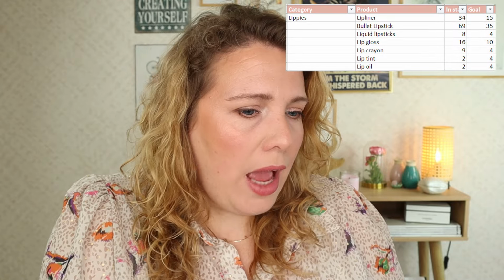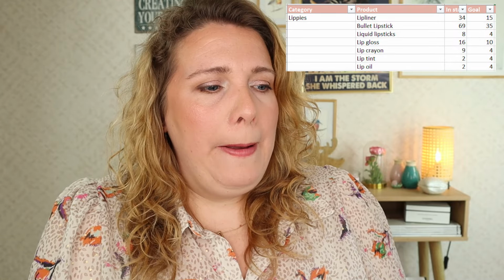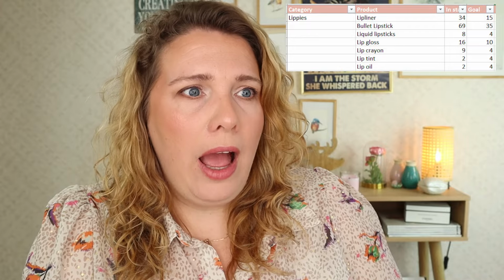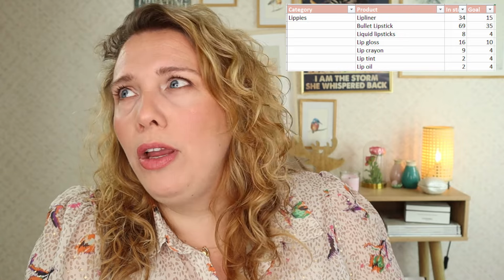Okay, then for lippies, I have 34 lip liners, and I have a lot of double-ups when it comes to colors. I have a lot of mauvey, neutral, rosy kind of shades.